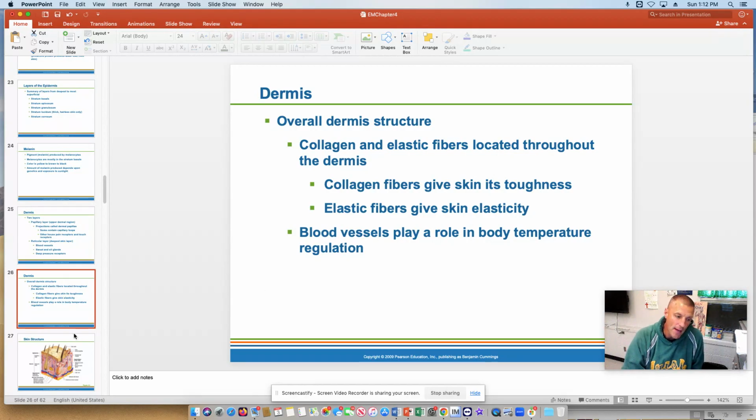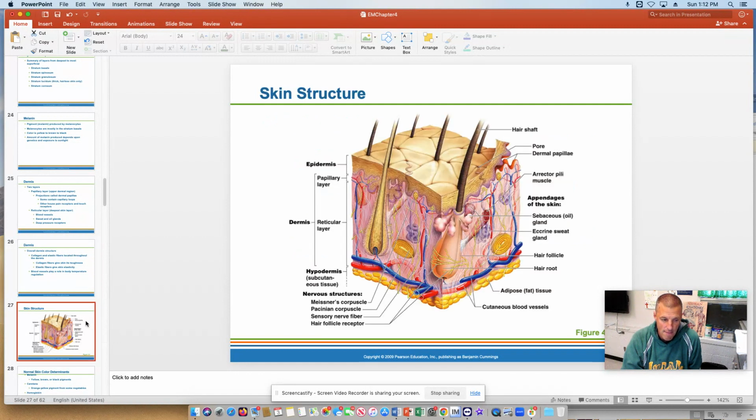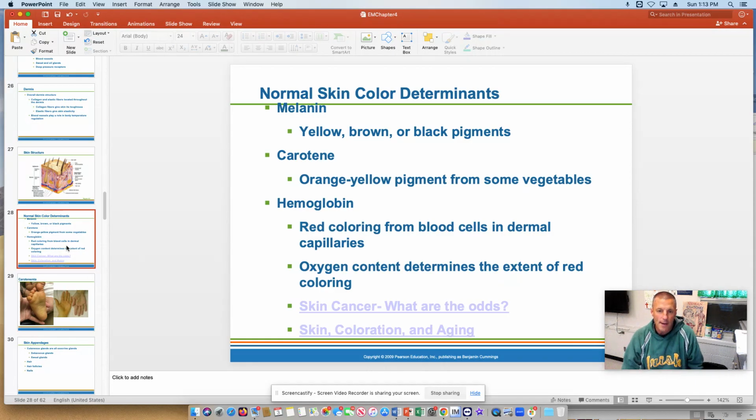So, and that also adds to the coloration of your skin, the reddish hues that people's skin can have. Okay, that's a diagram that you're going to have to be really familiar with. Take a look at that. You have it in your book as well, I think, but it's important that you know those items. Okay, now some other things about skin color.